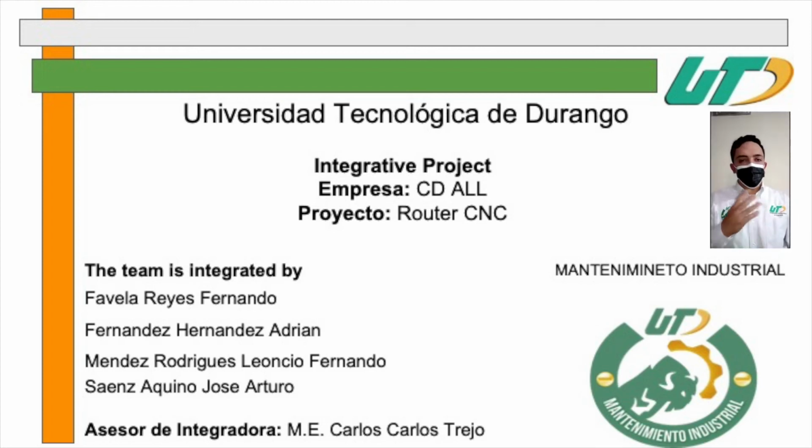Hello everyone, this is our integrative project in the company CDL. The project is a CNC router. The team is integrated by Fernando Favela, Leoncio Méndez, Arturo Sáenz and Adrián Fernández.